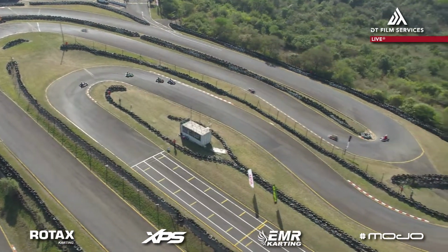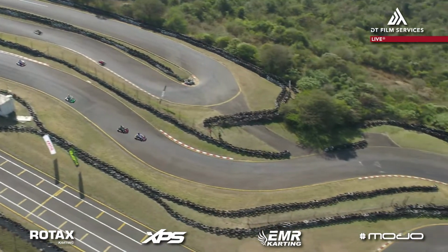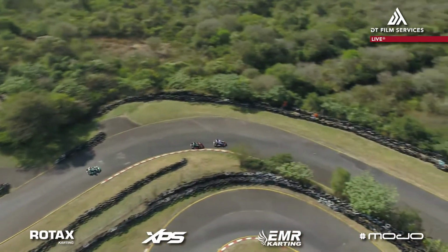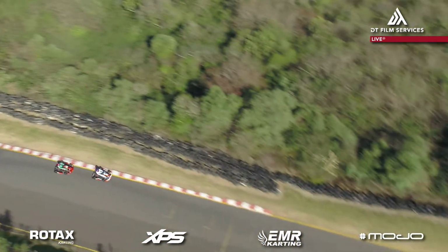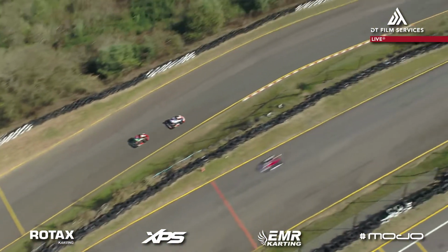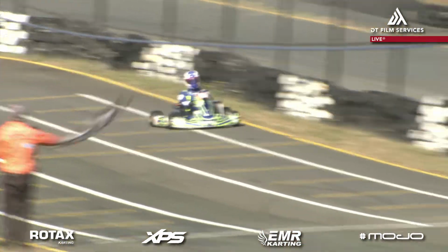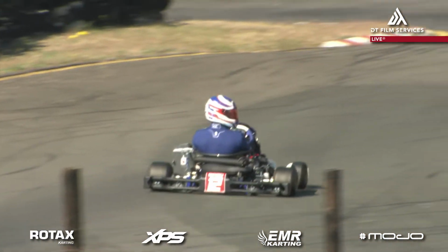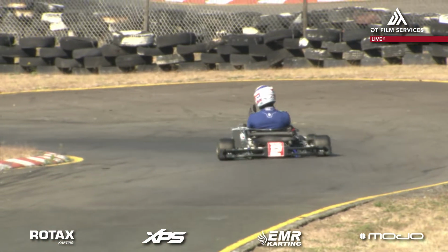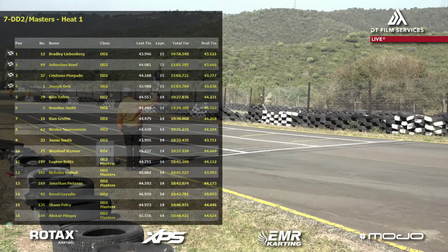And he's not leading in the Masters anymore because Eugene Britz has taken over the race lead. The championship leading man has gone into the lead in the Masters. So back to second there for Nick Verheil. Jonathan Pedersen hangs on to third place in Masters. Fourth in Masters at the moment is Shane Foley, and fifth is Alistair Mingay.